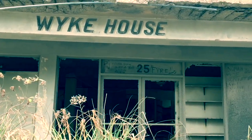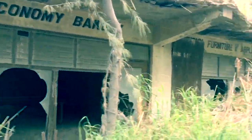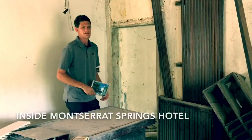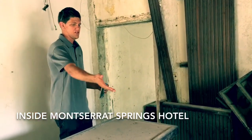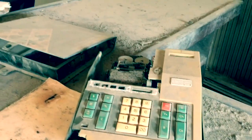So here are some old stores. Economy bakery, furniture. All right, this is the Montserrat Springs Hotel reservation desk, and a few relics left behind, leaning towards the lobby area, and there's also a gift shop on the other side. Exit through the gift shop.